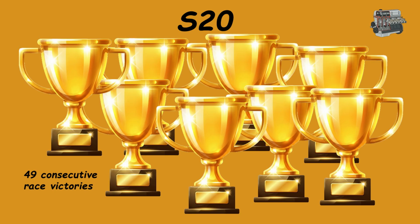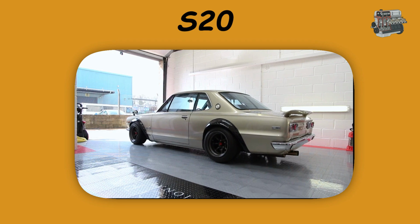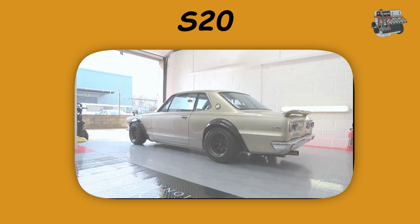49 consecutive victories in Japanese touring car racing. No car before or since has matched that streak. The Skyline went from being just another sedan to the most feared car on any track in Japan.